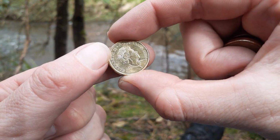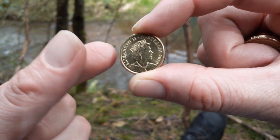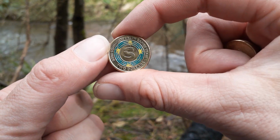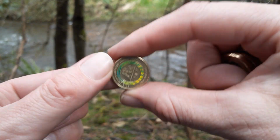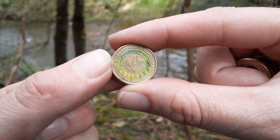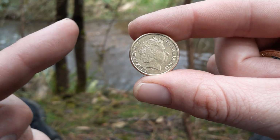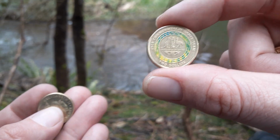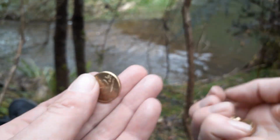Another Elder from 2020. This one's not as bad there on the obverse. Probably worth hanging on to. We've got another S, Commonwealth Games, very nice. And we've got Commonwealth Games team. That was the team emblem from 2018 Commonwealth Games. And that one's pretty good. That one I'll definitely hang on to. I haven't got many of those and it looks really decent. 2019, another Jodie Clark effigy Elder.